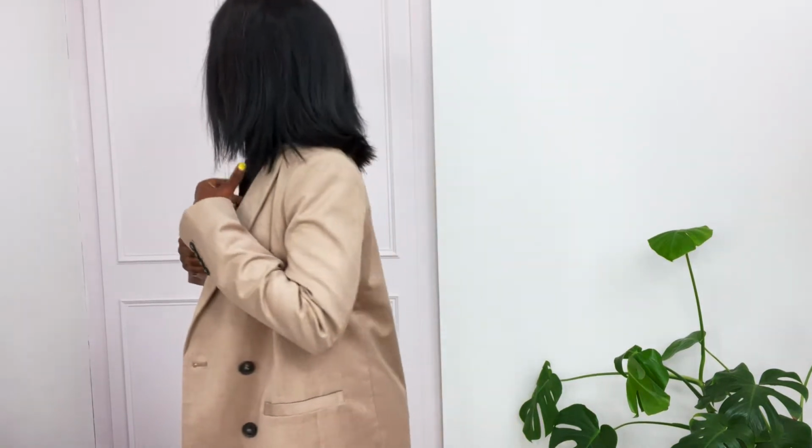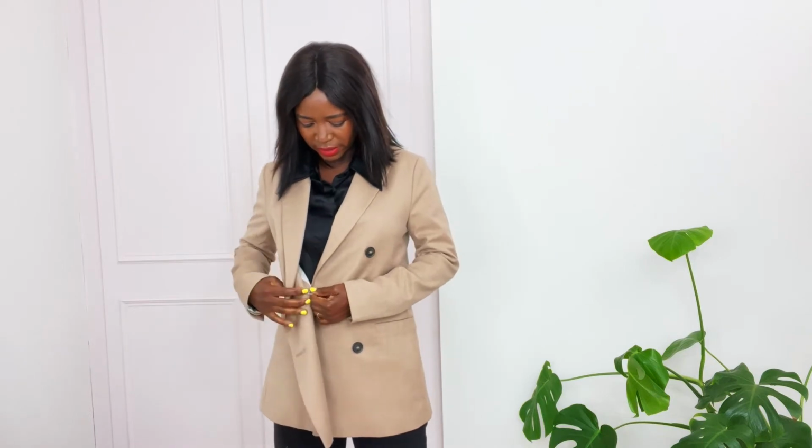Next is this brown blazer. I don't remember how much I bought it, but I know it was in H&M that I got it, and I chose to pair it with this black satin shirt that I got from Zara because I wanted to get this Tony Montana vibe, and it's double-breasted. One thing about double-breasted is it gives you this well put together, intentional, I want to look good vibe. And I just like the feel.